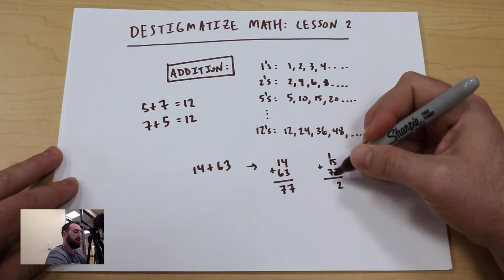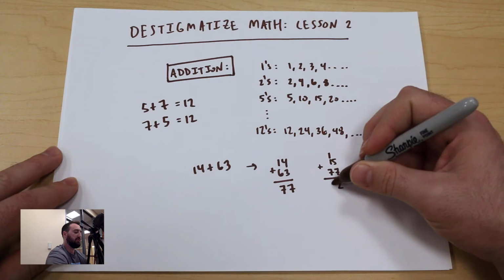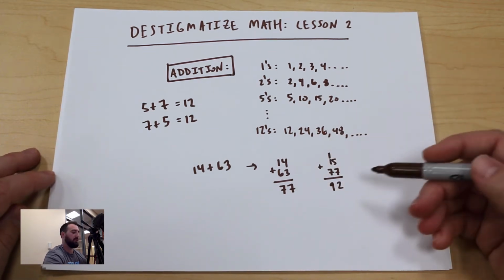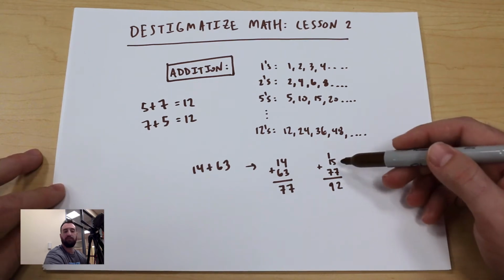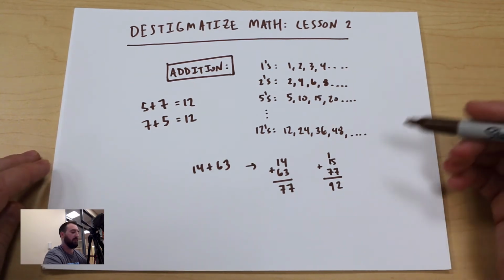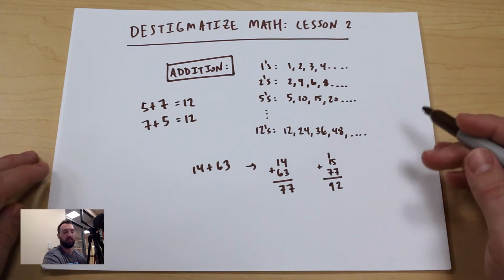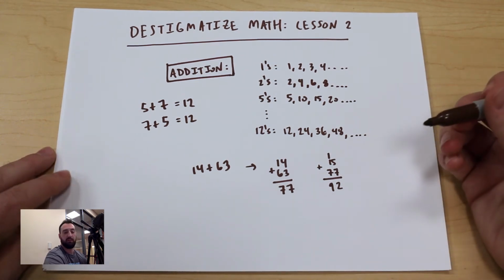And then we add the tens column. 7 plus 1 plus 1 gives us 9. And so this is an example of adding where you're not going to start at 15 and count up by 77. That would take all day long, and you probably wouldn't even know if you counted up by 77 when you got to the 92.